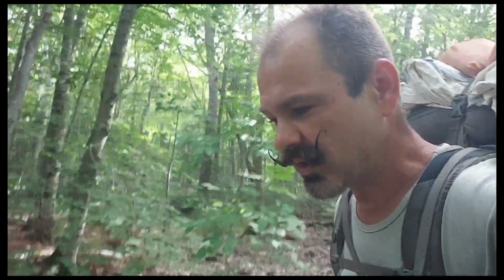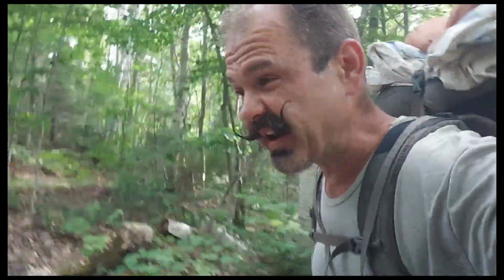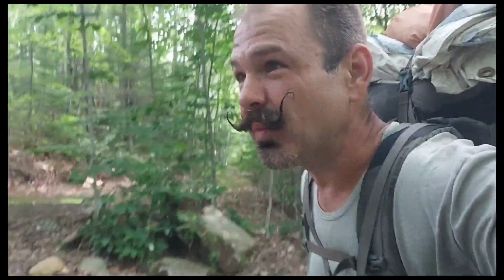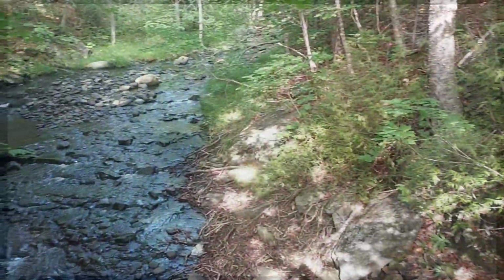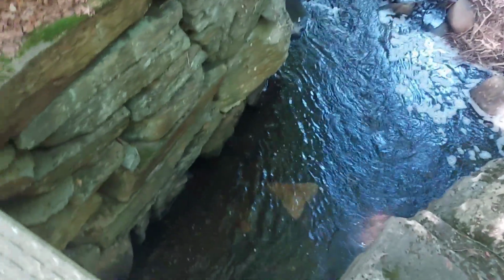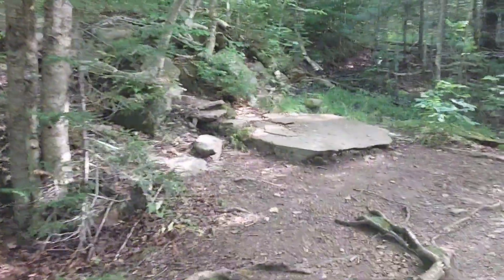It's 9 o'clock. I'm leaving the hiker hut. My pack doesn't feel that heavy. I need to walk 0.2 down the road to the trailhead and go up over Saddleback. This is Sandy River. Now it's time for uphill.